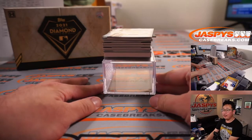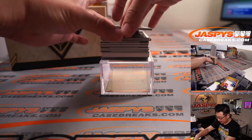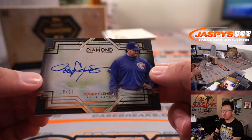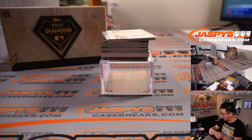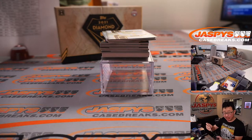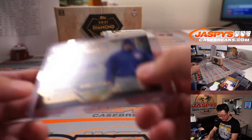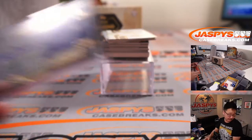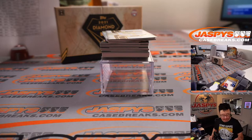All right. Good luck, ladies and gentlemen. Here we go. First one off the top is an autograph. 19 out of 25 Rocket Roger Clemens, and that's Blue Jays edition. And that's a number block team that was part of the Yankees group. Yankees, Toronto, et cetera. So we go by that digit right there. Number 9. And that's going to be for Martin with 9.